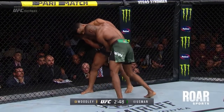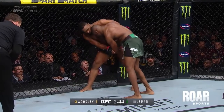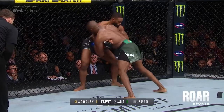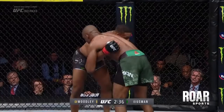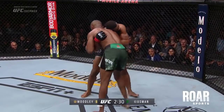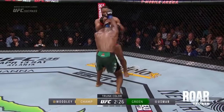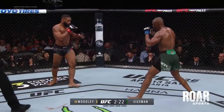Woodley came in with the highest takedown defense, 97.6% of any fighter in any division in UFC history. Wasn't necessarily taken down there by Usman. Nice knee to the body by Usman. This is the type of fight Usman wants. Yes. This fight gives him a great chance, and if he can keep it here, we'll go back and forth with Woodley. Those are good knees to the body there by Usman.